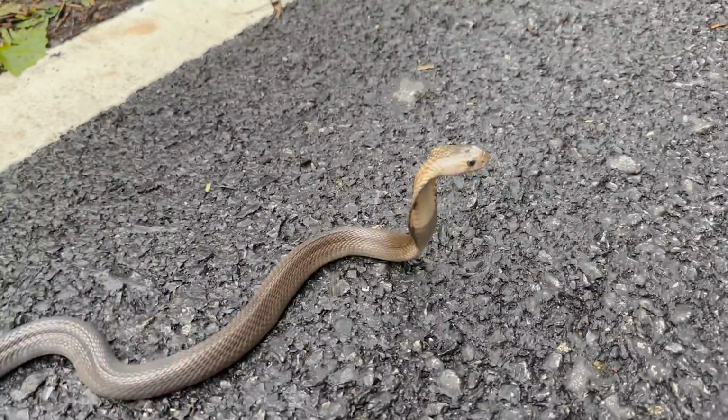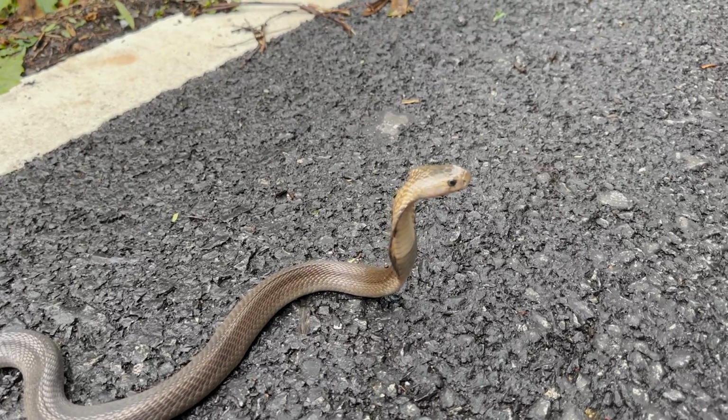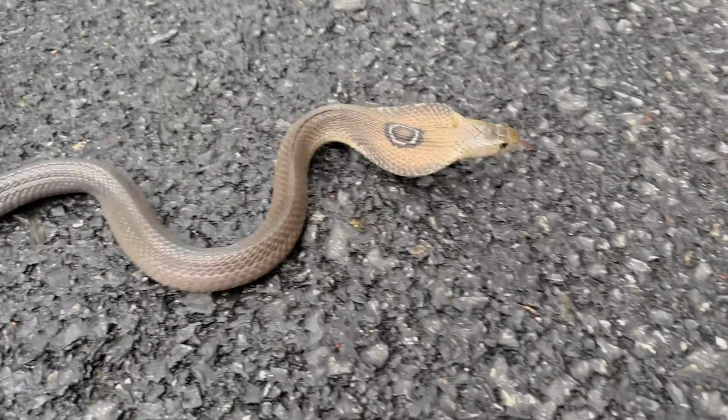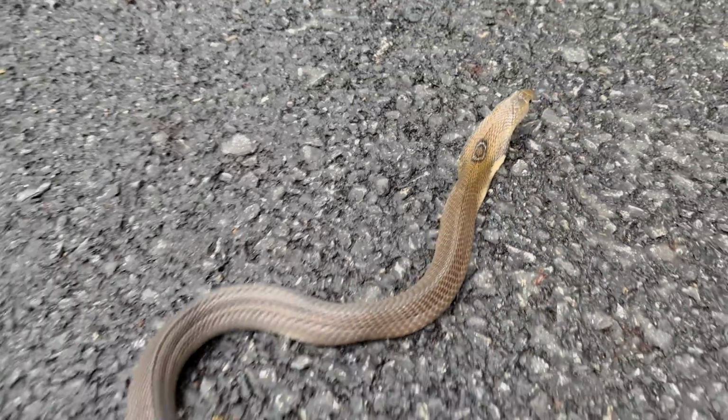Yeah, a car just drove past. We stopped filming to let a car drive past, and the cobras saw it and started hooding up. So yeah, you can actually see it hooding now. That's nice, at least. Oh, hello. It's got such a nice orange coloration on the hood.